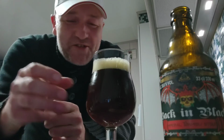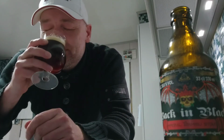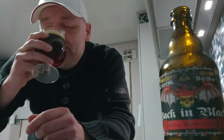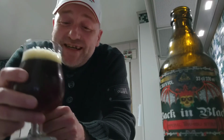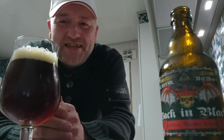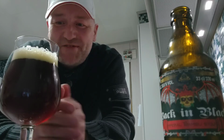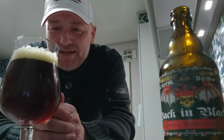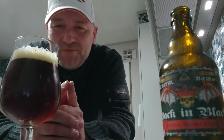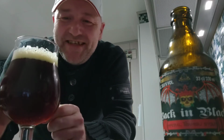Like always, first on the nose. Cheers. Not much on the nose like the other one. I can get the chocolate. It is again a chocolate stout. I'm quite sure he uses some special things to make the chocolate really pop out. That's the thing I would like to know, what he does, but we're gonna taste it. Cheers, guys.